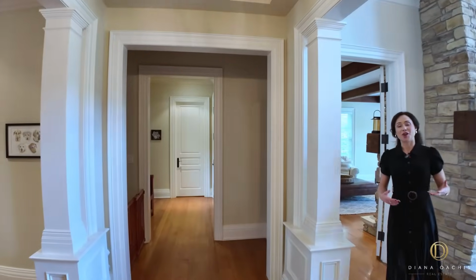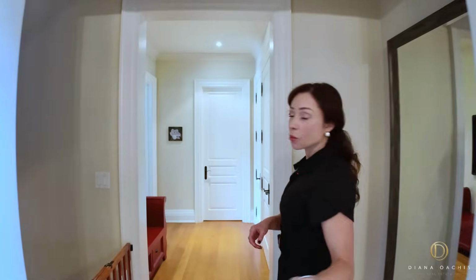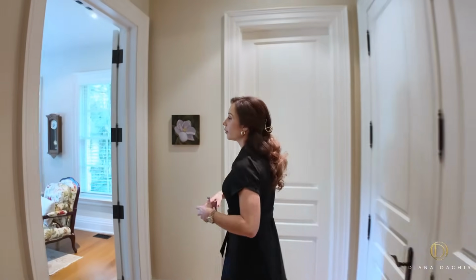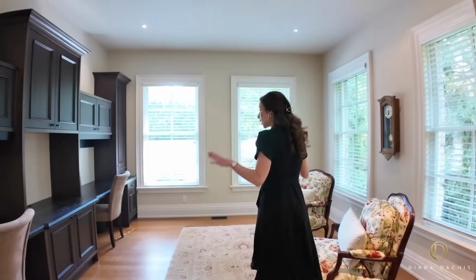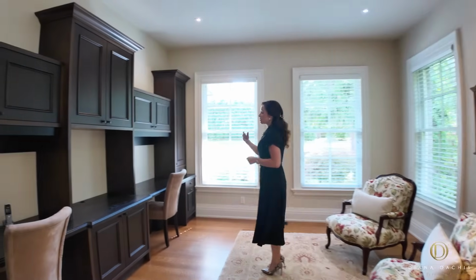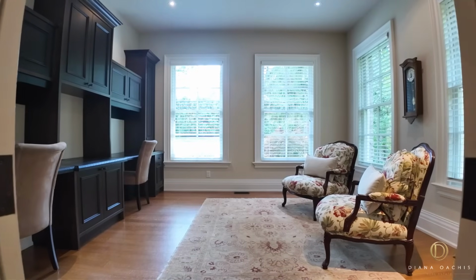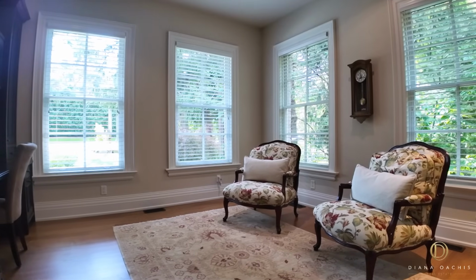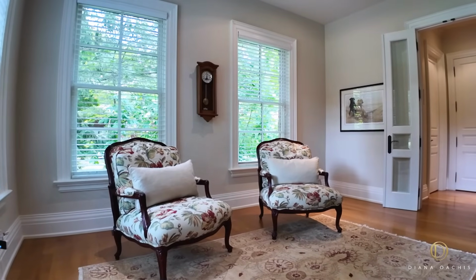Going back to the theme of the home having a very practical, functional layout, the kitchen is at one end of the home while the home office is at the opposite end. So it's a very quiet, private space. As you can see, it's quite spacious. You've got custom built-ins with multiple workstations. This is perfect for kids to do their homework, but you can definitely turn this place into a library. You can have your business meetings in here, the private phone calls.